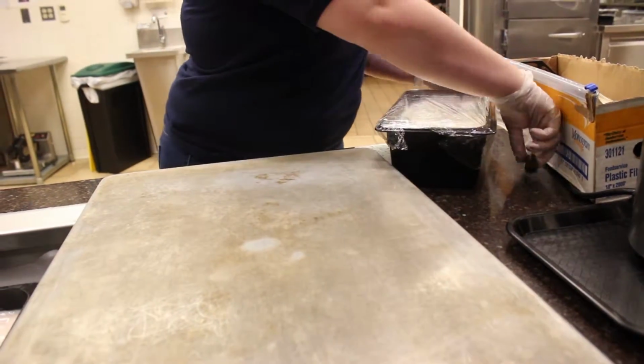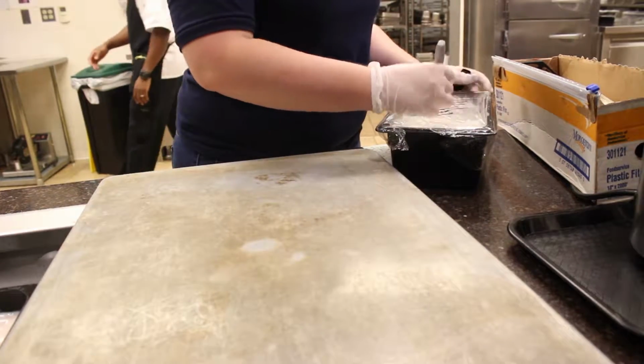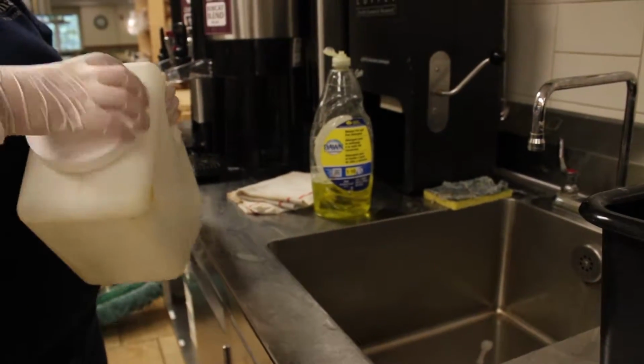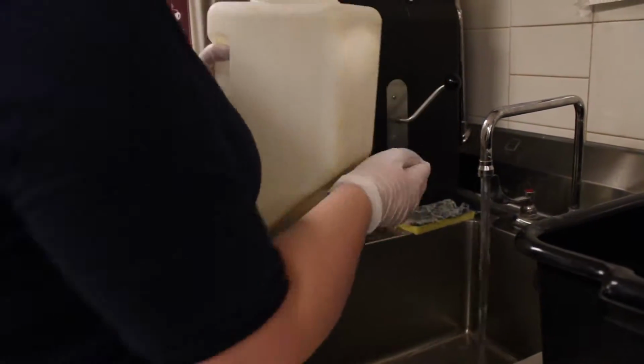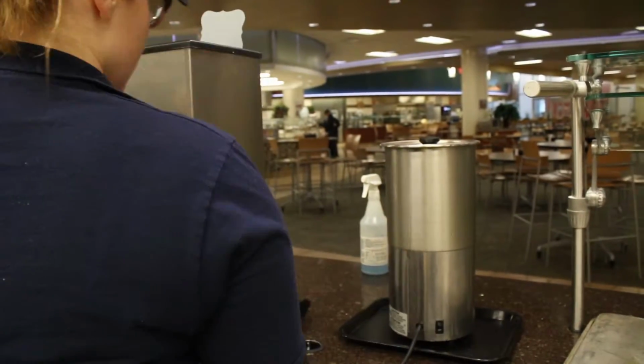For lunch, the waffle mix tub can be placed directly into the omelets cooler. After dinner, it should be put into a deep well pan, wrapped, dated, and put in the omelets cooler. Then you will clean the dispenser by running hot water through it so that no waffle mix is left. Make sure to also clean the nozzle out.